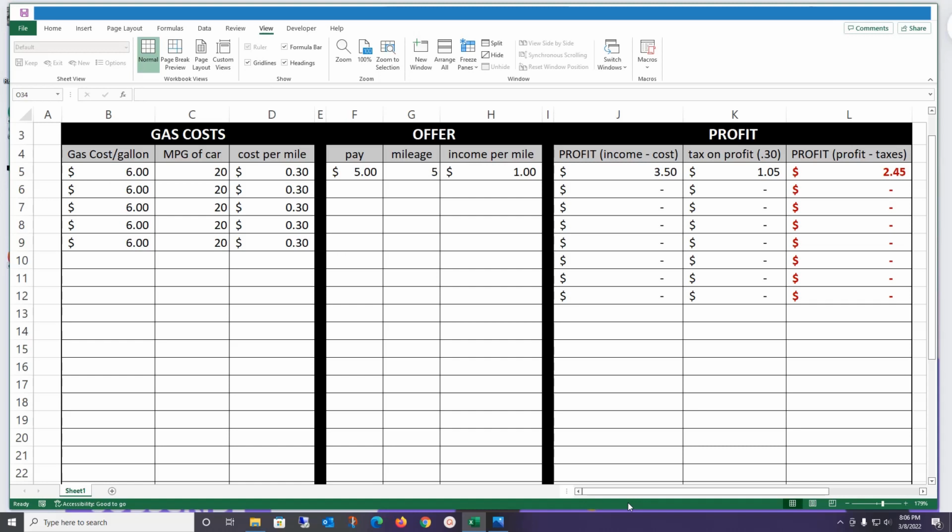Okay, before we get started, I want to clarify, I understand that all markets are different and not every market has a lot of high value offers. But by taking these little tiny low ones, you're really hurting yourself. So anyways, let's get started. I want to show you.